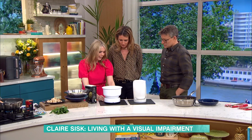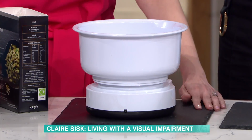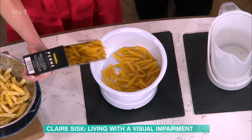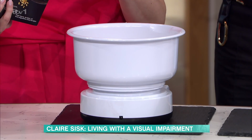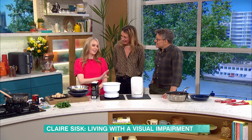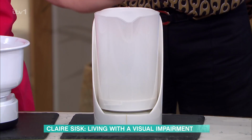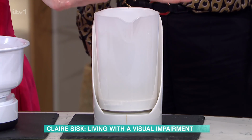So this is Wayne, the weighing scales. They've all got names, and he'll talk to me so I can weigh out my pasta. 130 grams. It's close. I normally do 120, but that's close enough. And then we have Jeffrey the jug, so he will tell us our liquids.